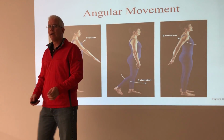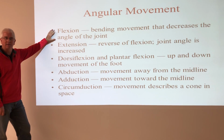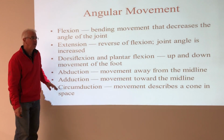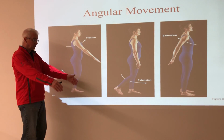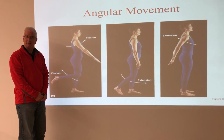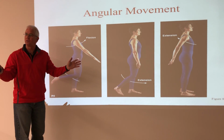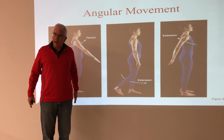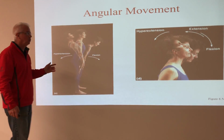If I'm going to define flexion as decreasing the angle of the joint, then that makes perfect sense here. And it makes perfect sense here. But if I call this flexion, the shoulder, what joint angle am I decreasing? Some imaginary joint here? This causes problems for students. So some people imagine this would be extension, but it's not. Extension is this way. This is flexion at the shoulder, this is extension at the shoulder. All right, so that's a confusion point.